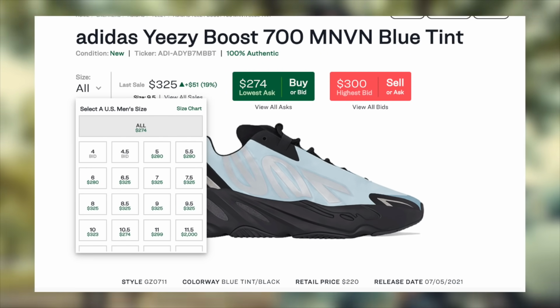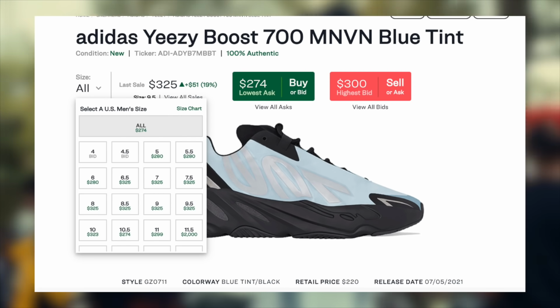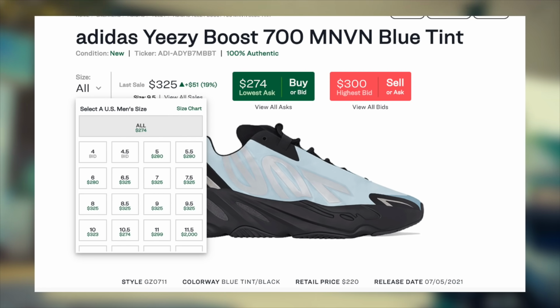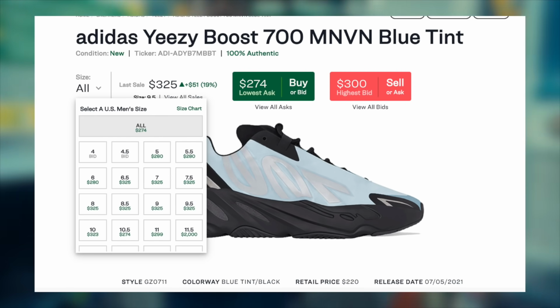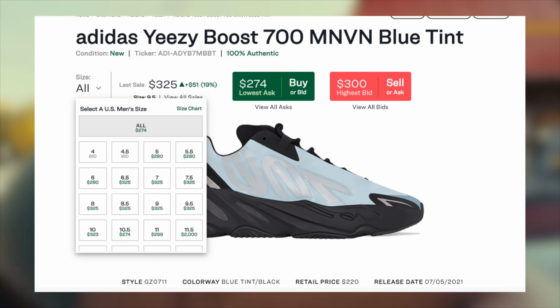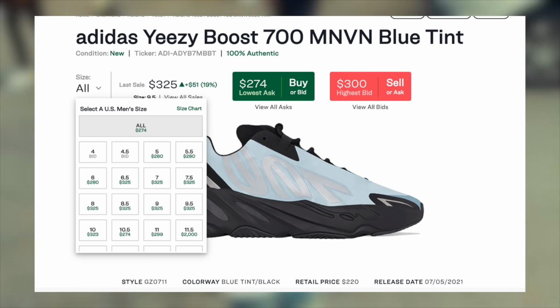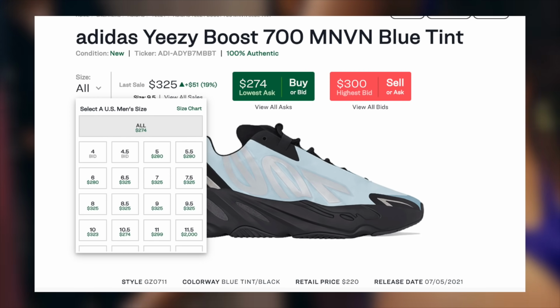Now, although MNVNs used to always perform great, I'm expecting a similar performance to these as the recent blue pair that we just saw, which unfortunately was only about lunch money with a subpar margin in large sizes 10 and up, and not much at all for the smaller sizes. So it's definitely not the ideal drop, but still some easy small profit can be made on those larger sizes.